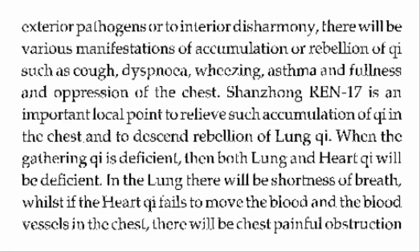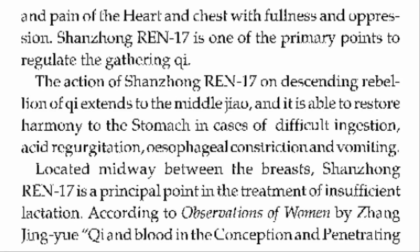REN17 is an important local point to relieve such accumulation of qi in the chest and to descend rebellion of lung qi. When the gathering qi is deficient, then both the lung and heart qi will be deficient. In the lungs, there will be shortness of breath, while if the heart qi fails to move the blood and the blood vessels in the chest, there will be chest painful obstruction and pain in the heart and chest with fullness and oppression. REN17 is one of the primary points to regulate the gathering qi.